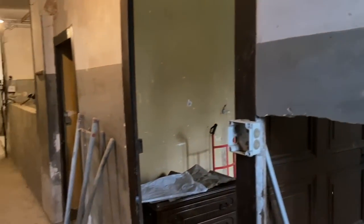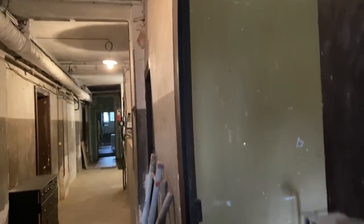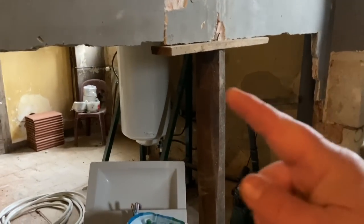But he pointed out something I'd missed. He goes, look at that wall's bowing. And as you look at it, you're like, yeah, it is bowing, which means that there's pressure pushing on it. And probably what will happen to this little wall is the same thing that happened to this wall. It'll probably crack at some point.